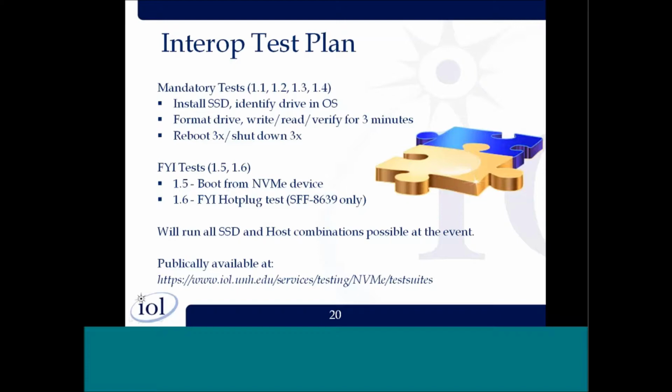And then test 1.6 is the hot plug test. This particular test only applies to devices that are using the SFF8639 form factor, or that 2.5-inch drive form factor. So this is a test where we're going to have the drives plugged into a system, and we're going to do an orderly removal and then an orderly reinsertion of a drive in the system. Again, that's an FYI test this time. It doesn't affect integrators list qualification, but it will be a requirement next time. So if you want to review in detail the procedures for each of these tests, and I recommend that you do, you'll see the link here at the bottom of this page where you can find those test suite documents and see those procedures in more detail.